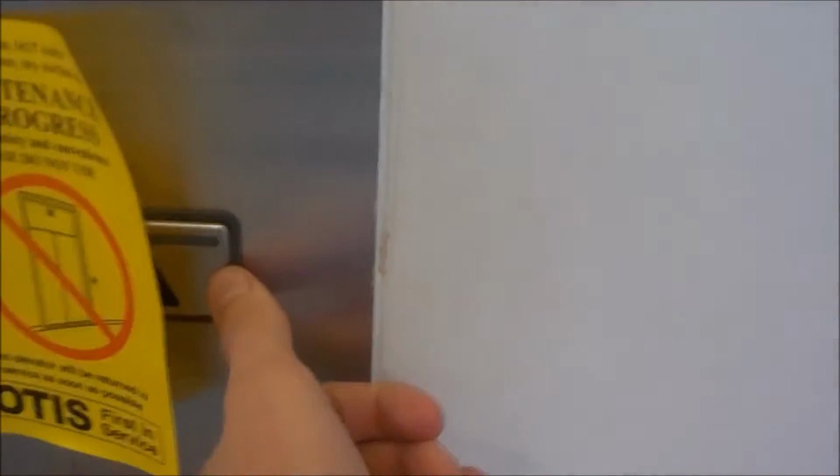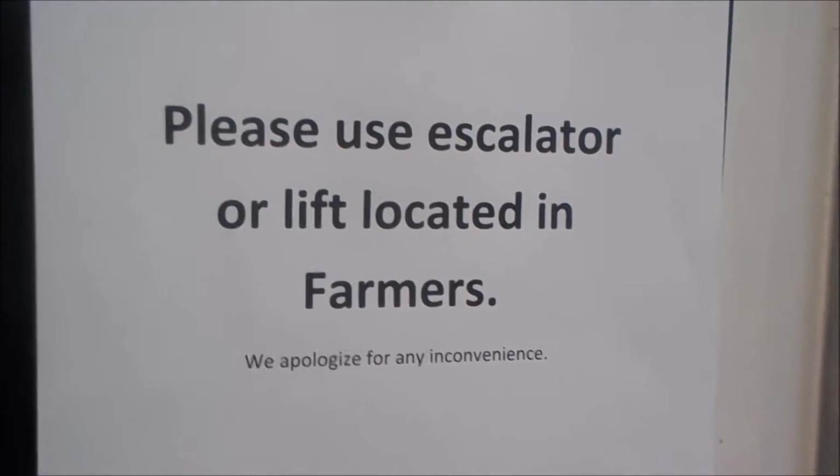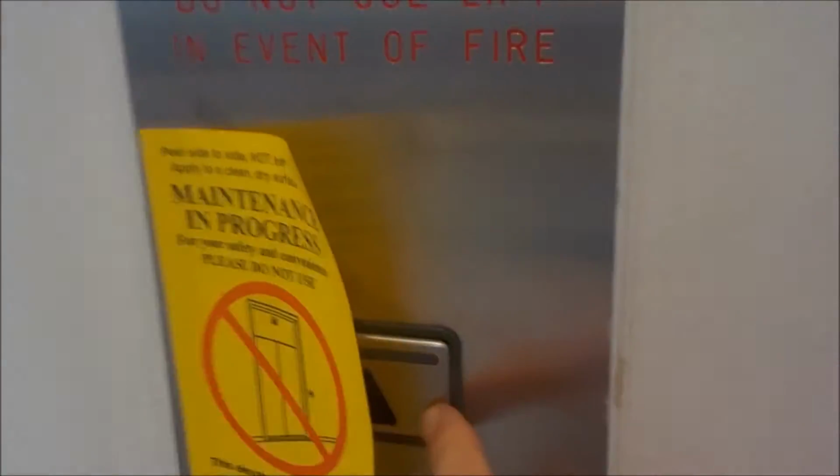Lift at the Plaza shopping centre, but it's not working. Lift temporarily out of order. Please use escalator or lift located in Farmers. It's not working.